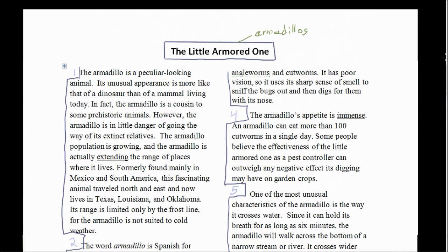The armadillo is a peculiar-looking animal. Its unusual appearance is more like that of a dinosaur than of a mammal living today. In fact, the armadillo is a cousin to some prehistoric animals. However, the armadillo is in little danger of going the way of its extinct relatives. The armadillo population is growing, and the armadillo is actually extending the range of places where it lives.